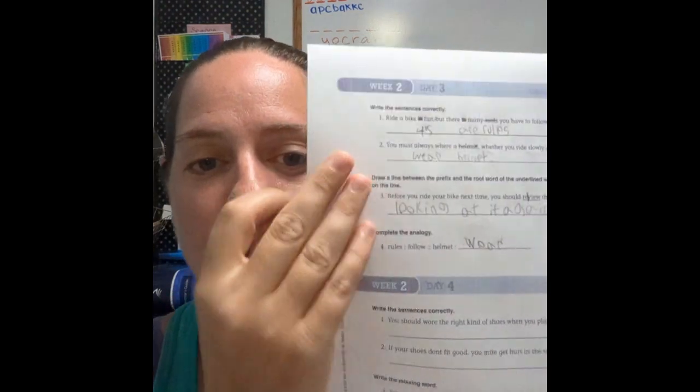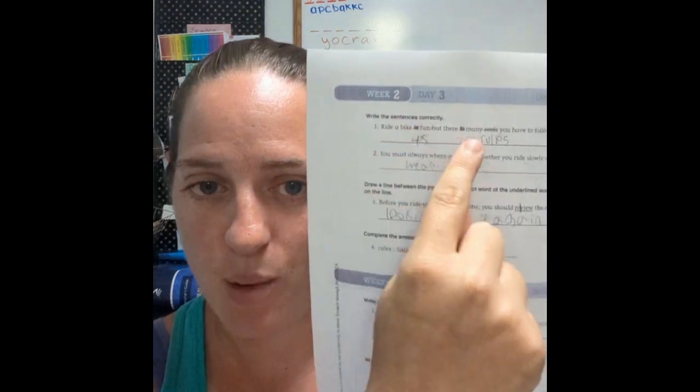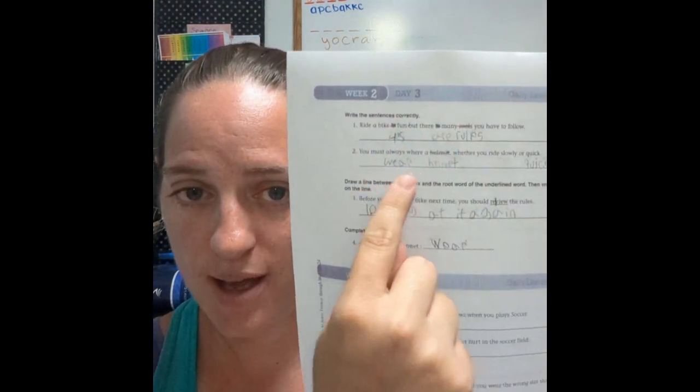So for tomorrow, he has to write the sentences correctly. And I normally don't make him rewrite the whole sentence. I just make him mark out what was incorrect and write it on the line. Because my main thing is not that he needs to rewrite the whole sentence, but that he needs to be able to pull out that a word was misspelled, or that it's not using proper grammar.